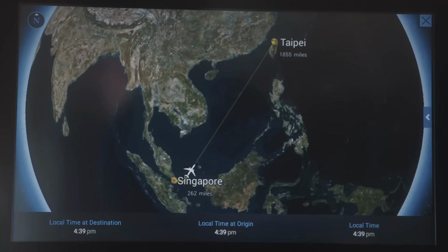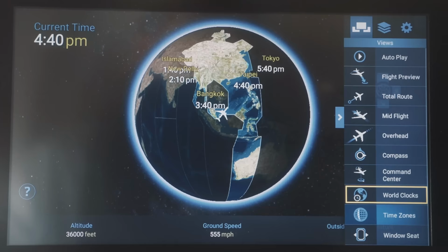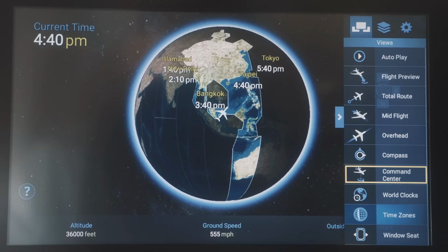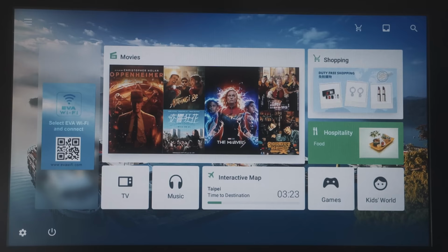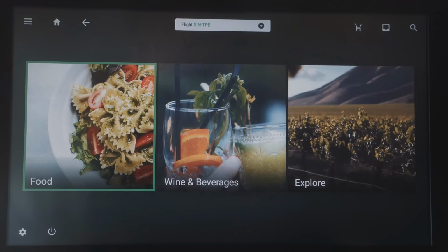The flight map was fully featured and had a lot of different views. I particularly liked the command center and the time zone views. While we're here, we can also take a look at the food and beverage menus for the flight.